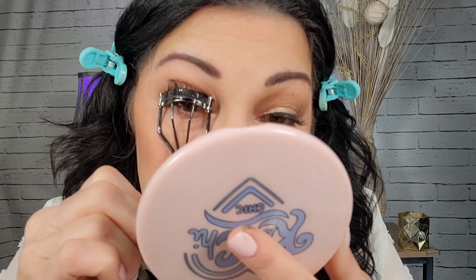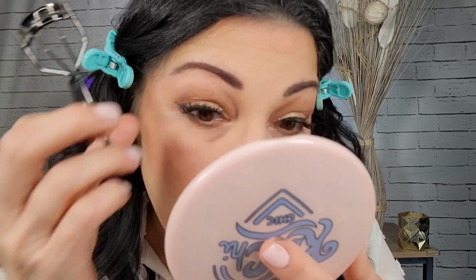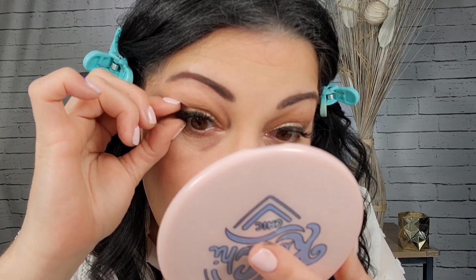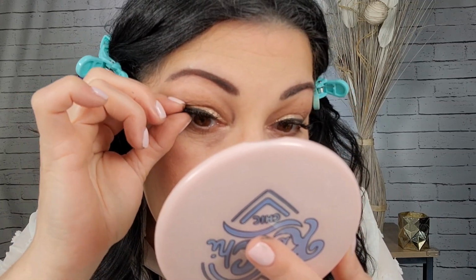And just clamp. Yeah, for some reason, this outer corner is having a hard time. I would have thought the inner corner would have been harder, but this outer corner isn't wanting to stick.